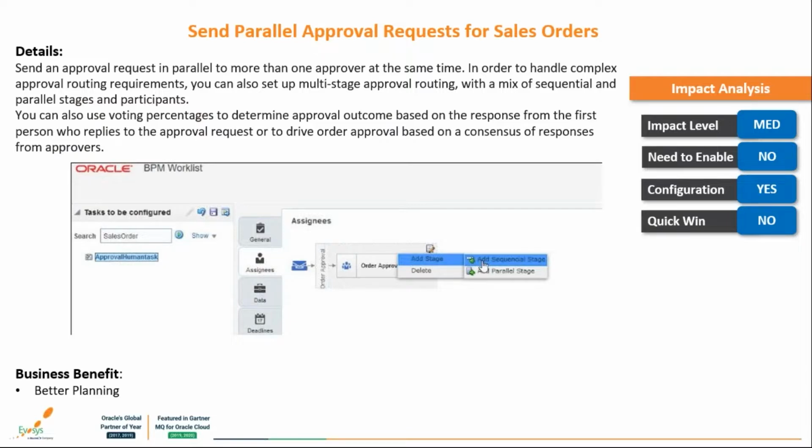Talking about the impact analysis, this is a medium impact level. Again, there is no need to enable it. Some amount of configuration will be required, and this is not a quick win.